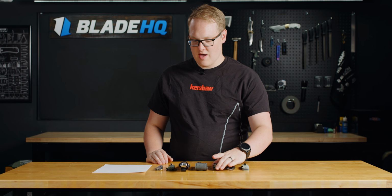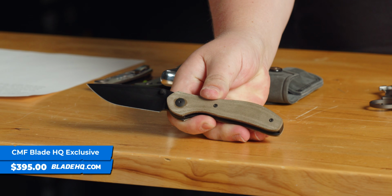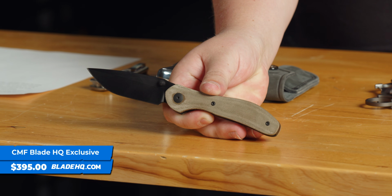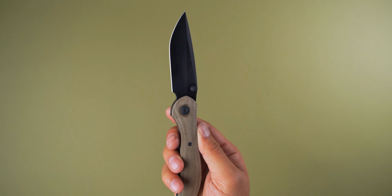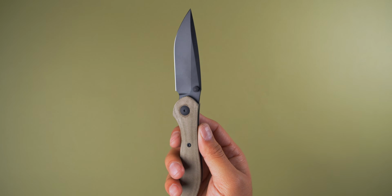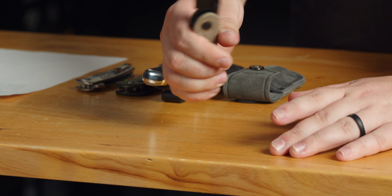Next up from CMF Metalworks comes this interesting knife. I'm not exactly sure what the name of this knife is. So CMF Metalworks is a custom knife maker, and I forget what his name is, but he runs a lot of different models. And this one reminds me the most of his Daedalus and his Paladin models, but I am in love with this knife.